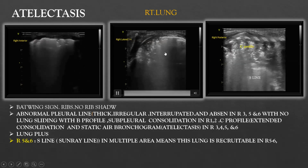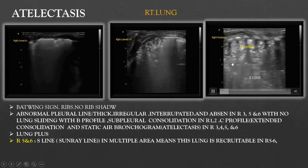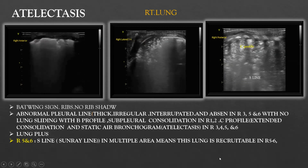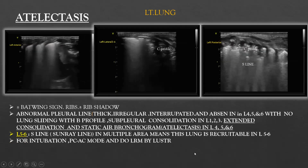There is lung pulse here. In R5 and 6, C line, sun line, these multiple lines. The same issue in the left lung, the same profile, C profile with lines. This time I intubated him and made a recruitment.